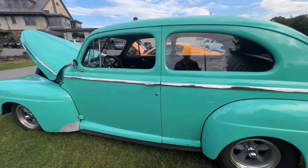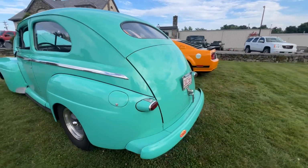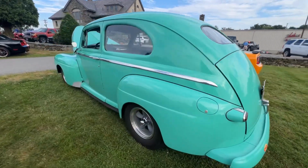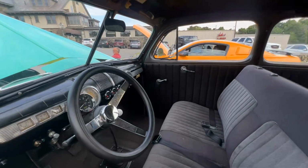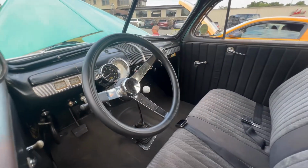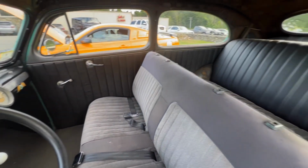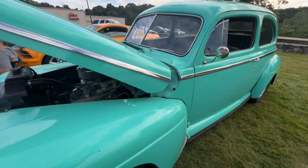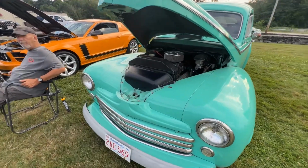And a nice green Ford sedan. Go out and cruise it. Plenty of room inside. Copper gauges to let you know what's going on. Oh, 4-speed transmission, that's cool. And room in the back seat for the kids, or as many friends as you can pile in for a cruise night on a Thursday night. Nice job.